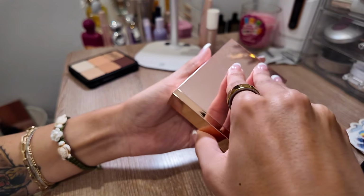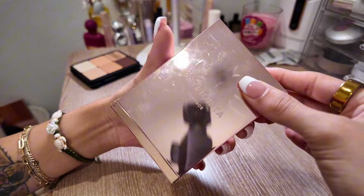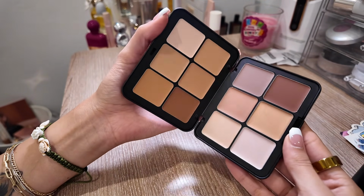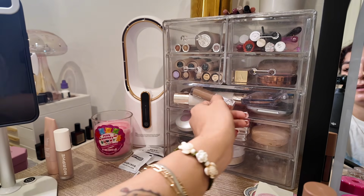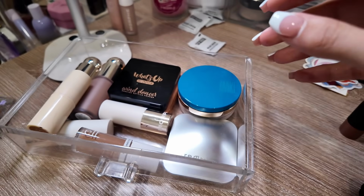This Patrick Ta is extremely expired, like extremely expired, so I'm going to be throwing this away. Forever palette that I'm going to be keeping because, hello, it is brand new. But now let's go into the main drawer. I just put this in there. This is the Tower 28, so I'm going to keep this.